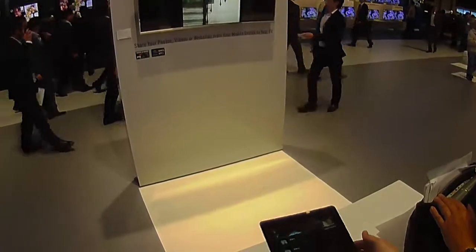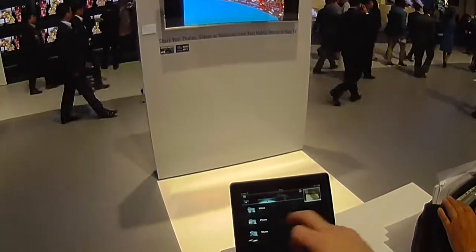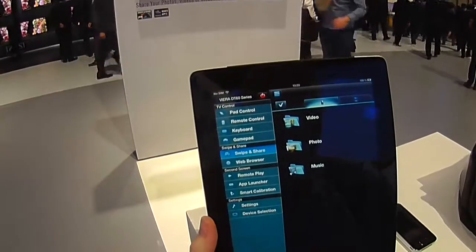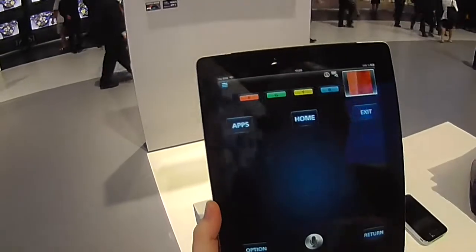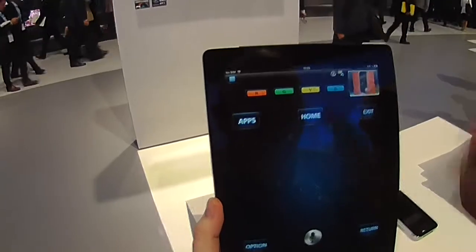So we've got here what looks like an Apple iPad. And if I go down a bit, you can probably see it. This is what we call VIA Remote 2, and you see the first option on here is pad control, and it will turn this iPad into that little touchpad we saw earlier on. And this is free to download.